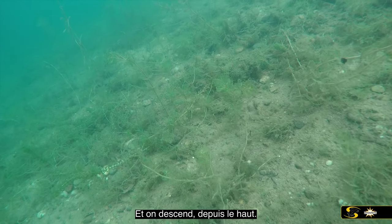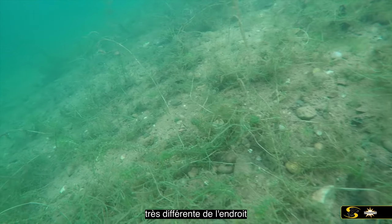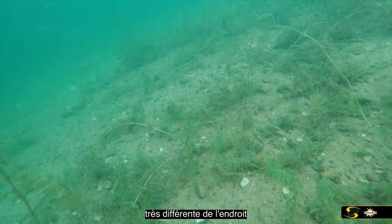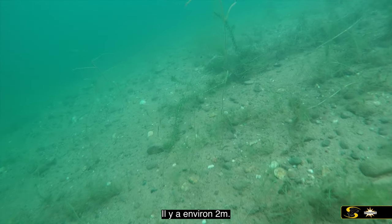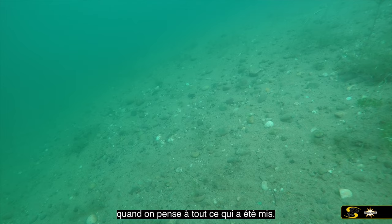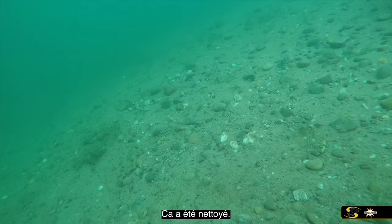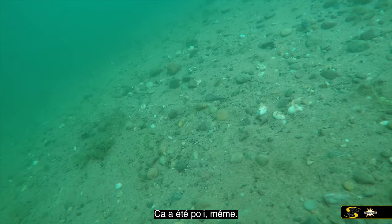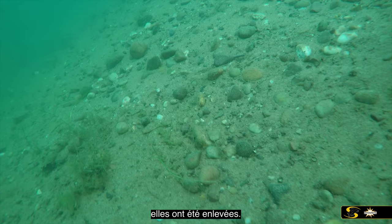And this is going down the spot right from the top. You can see the water is very, very clear here, completely different to the colour of the water that I've just been in. It's a lot shallower, obviously. It's about 7 foot deep here. And there's not a lot of bait around. Bearing in mind how much bait was there, there really isn't that much at all there. It's been cleaned off, it's been polished, in fact. All of those little filamentous strands, they've been moved off. There's my rig.